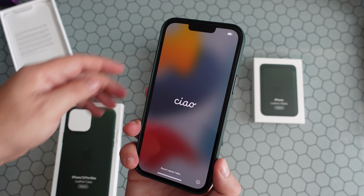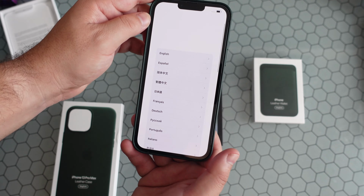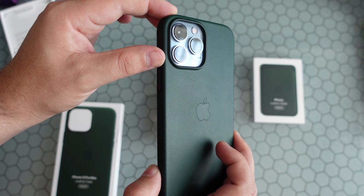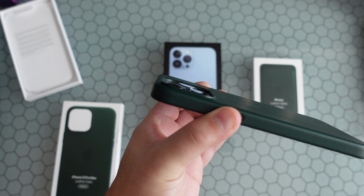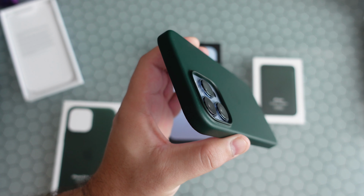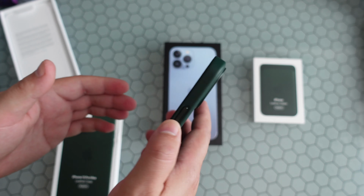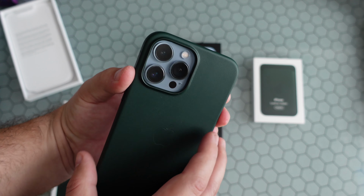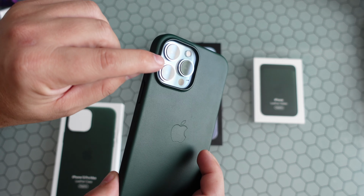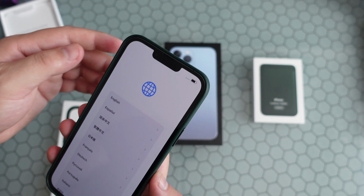So here we go. Got it right on the case, or the case right on the phone. And yeah, okay. This makes a lot more sense from that other video. This camera module or island, whatever you want to call it, is massive. So yes, not just in height, but in length and width as well. It is definitely bigger than that. There's a reason that hump and camera cutout is a lot more massive than it was prior.